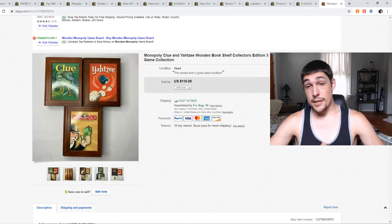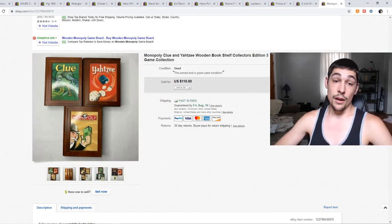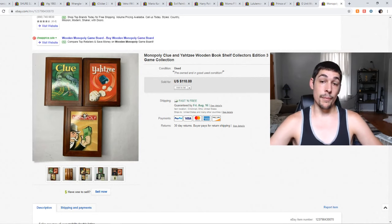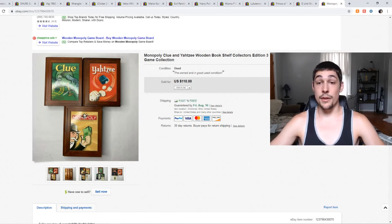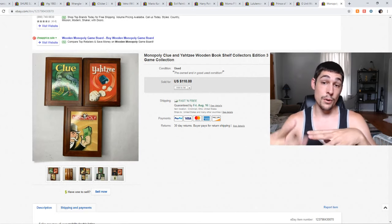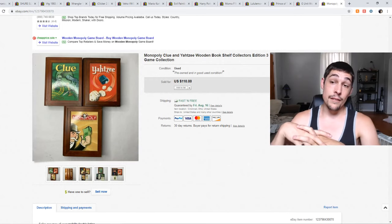I picked these up a while ago. This has been 2.5-ish months, I'd say. When I picked these up, I think I paid like $10 for the three of them. I had them listed really high because I basically looked up each individual one, combined the prices, and then listed it for that price. I knew I was going to take a best offer on it, but I ended up taking a best offer of $95 on it.